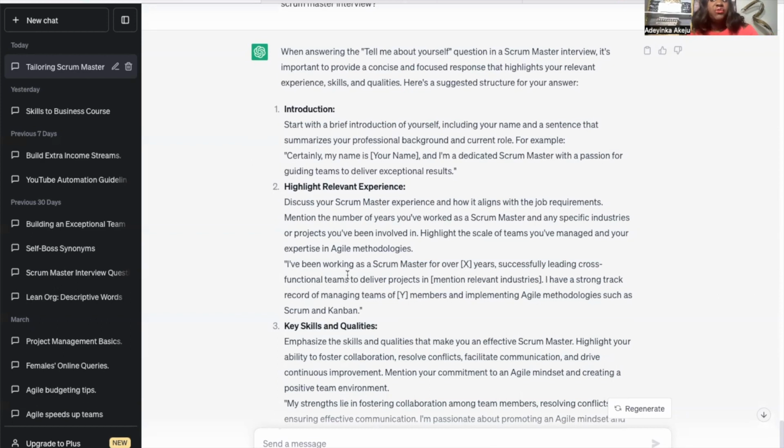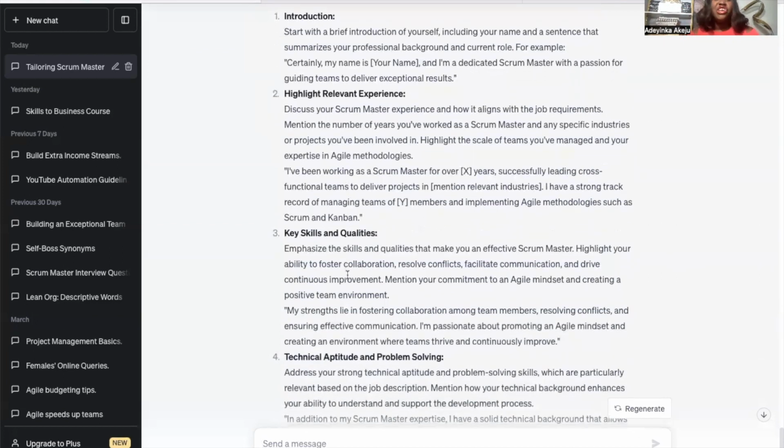Mention the number of years you've worked as a Scrum Master and any specific industries or projects that you have been involved in. Highlight the size of teams you've managed and your expertise in Agile methodologies. So for example, I've been working as a Scrum Master for 5 years, successfully leading cross-functional teams to deliver projects in various industries. I have a strong track record of managing over 5 teams and implementing Agile methodologies such as Scrum and Kanban.